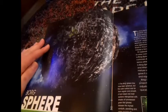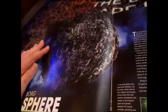There she is. The Borg Sphere. Encountering a Borg Sphere is a chilling experience, as it meant almost certain assimilation into the Borg Collective. If you play Star Trek Online, you would actually see a lot of these when there's a Borg invasion of a sector block.